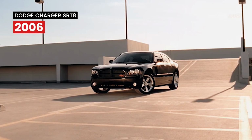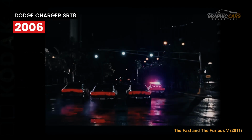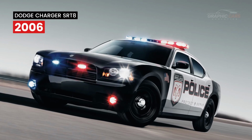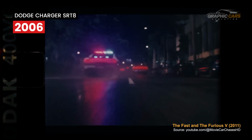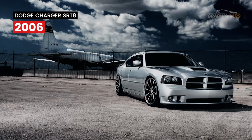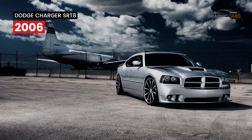The 6th-generation Charger also made a name for itself in pop culture, appearing in blockbuster films, video games, and even becoming a staple in police fleets across the United States. Its mix of speed, durability, and practicality made it as versatile as it was powerful. It was proof that legends can return and even evolve without losing the soul that made them the icon in the first place.